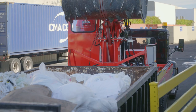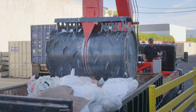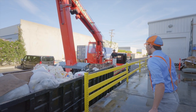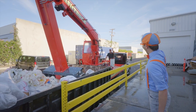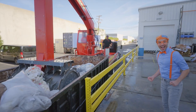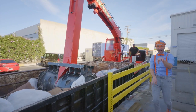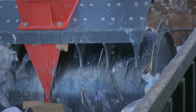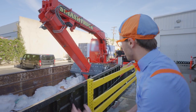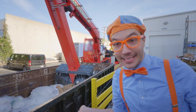Whoa! Look at it go! Whoa! Whoa! Whoa! Yeah! The smashing drum is awesome! Check it out. Do you see that? The smashing drum is turning and grinding up all the trash to make it smaller. Yeah, it's more compact. Whoa!